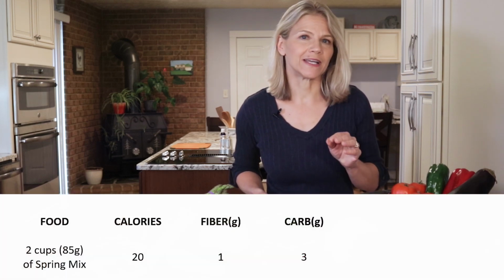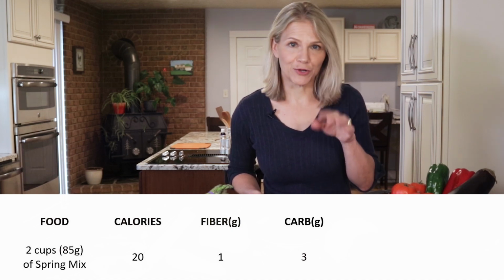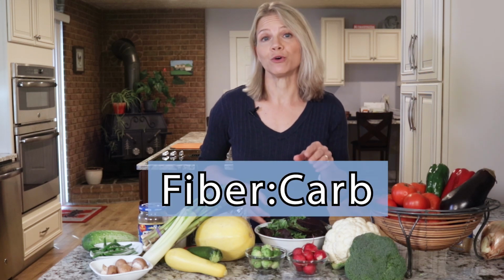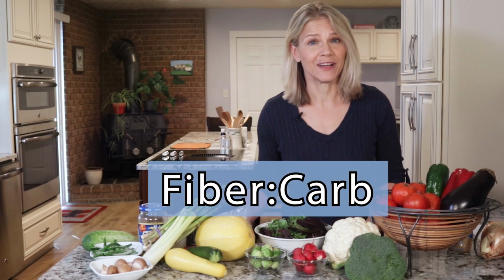For instance, this is 2 cups or 85 grams of spring mix. It has only 20 calories, 1 gram of fiber, and 3 grams of carbs. That is a good amount of volume, very few calories, and a good fiber to carb ratio, which you'll find is a factor that you want to pay attention to when you are looking for low carb veggies.